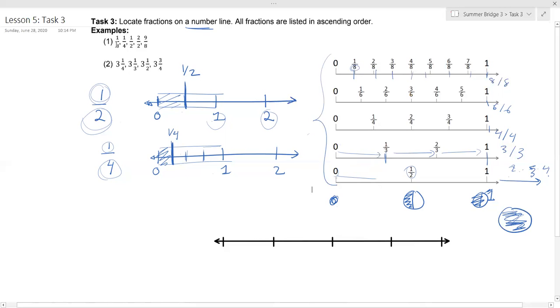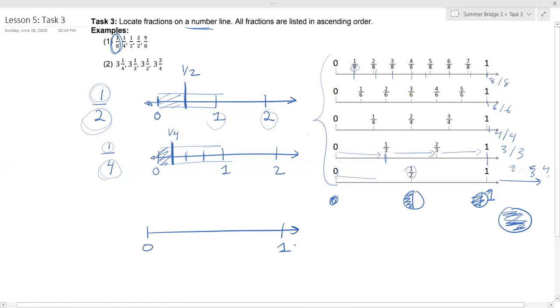So in the first example over here, they ask me 1/8. First of all, how many lines am I going to divide my number line from 0 to 1? 0 to 1. How many lines? Equal parts. Yeah, I see, Stephen, 8 parts. So let's do 1, 2, 3, 4, 5, 6, 7, 8 parts. And then 1/8, where am I placing that? The first line, right? This is my 1/8 line. The second line is going to be my 2/8 line, and so on. 3/8 line, 4/8 line. Okay, so the first question is 1/8.